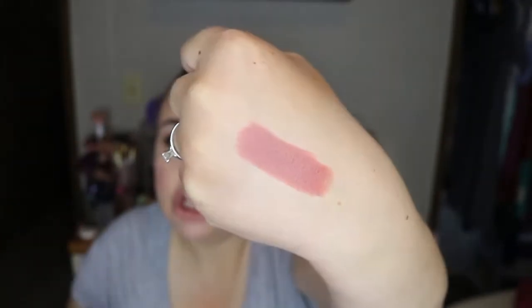It's like nude, but it's not too nude, you know? Does that make sense? It's just the perfect nude. I love it. And the formula of these cannot get any better. They're just flawless. So flawless. I cannot recommend them enough, but if you're going to pick one up, I definitely suggest Clay Crush. It's number 656, but it is beautiful.